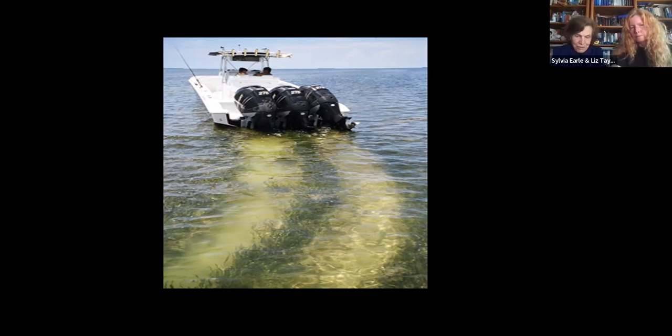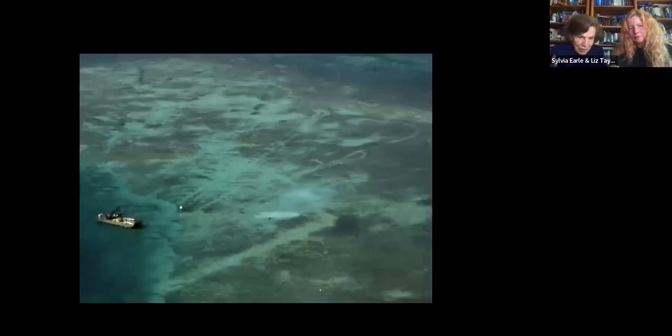The power boats, the propeller damage, they also have a way of chopping up manatees and sometimes whales with the propellers. This is propeller damage. You can see. Well, and trawling as well is a big issue, isn't it? That's right. Shrimp trawls or bottom trawls for whatever you're trying to catch. Sometimes crabs are taken that way. But it seems like even oysters that are bottom dwellers.